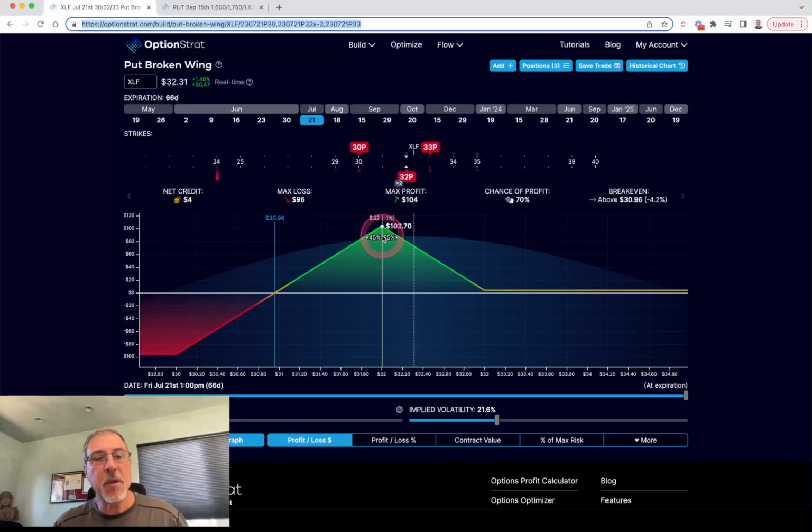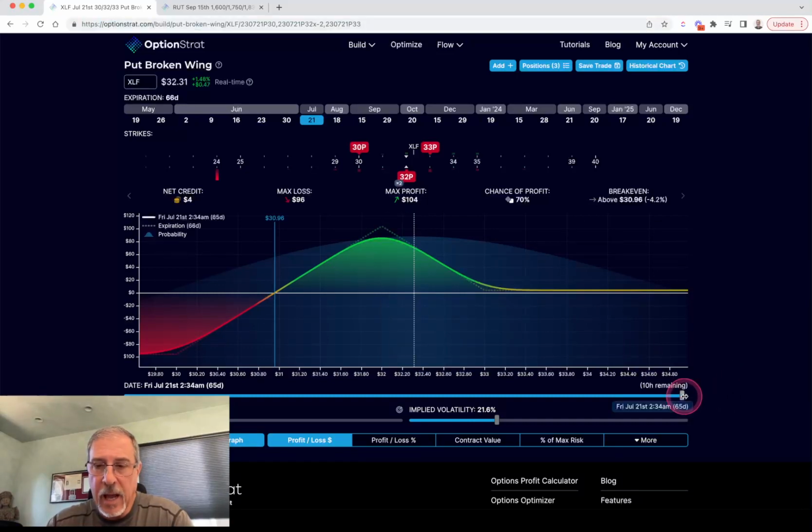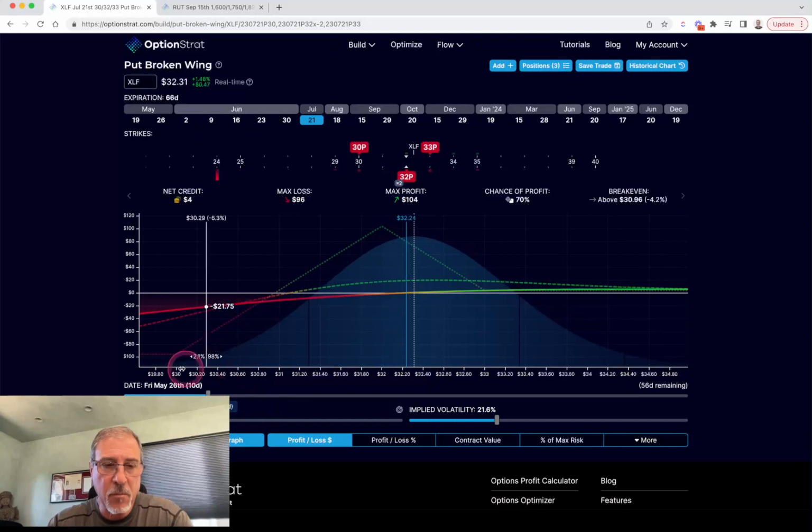And again, let me be clear on most of the trading that I do. I am in no way, shape, or form shooting for this target. I do not carry most of my trades into expiration. But let's look at how this is going to move over time.